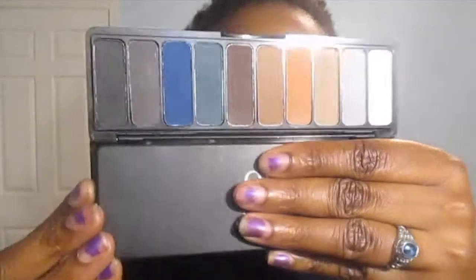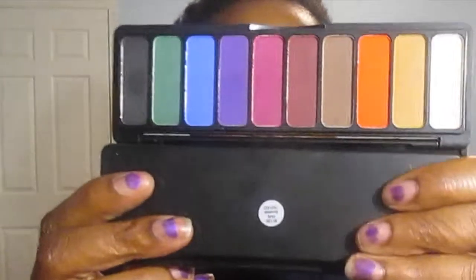Next, I have my two palettes that I purchased from e.l.f. Here is the Holy Smokes palette. And here is the Jewel Pop palette. I love both of these eyeshadow palettes.